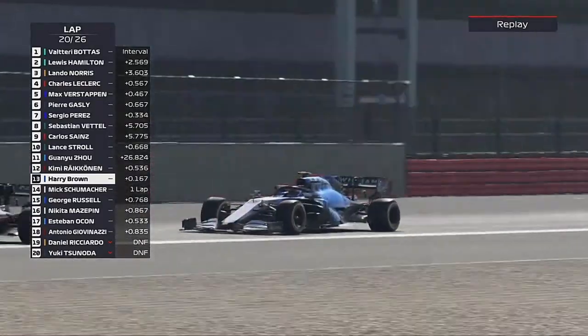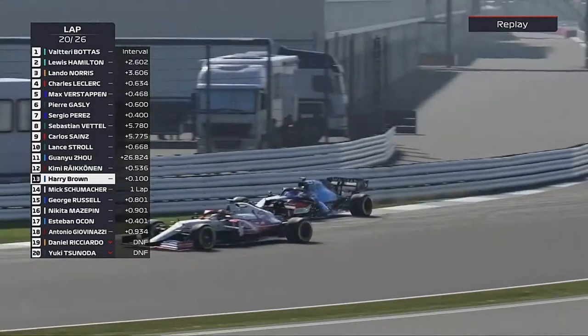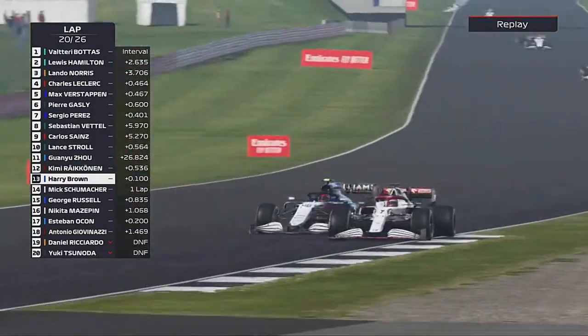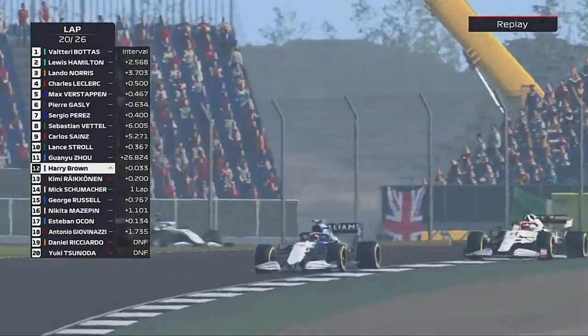And now, can we do a copy and paste of what we did to Mick Schumacher down the inside? We had a massive tank stopper there and have to back out. And now down the inside into Stowe, job done on Kimi Raikkonen.